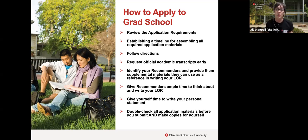Some programs do ask for specific recommenders, so you do want to make sure that you're paying attention to that. Sometimes they do request specifically, like if they want old faculty members or supervisors or what have you. So you do want to make sure that you're paying attention to those really small details that could be really big at the end of the day.